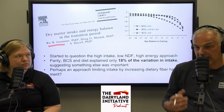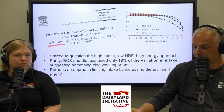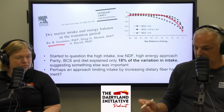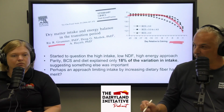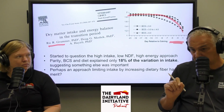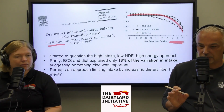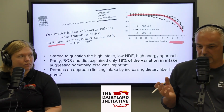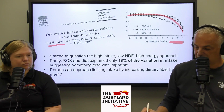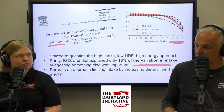And he was very much an energy, dry matter intake guy. And we saw lots of models of the impact of body condition score on this reduction in intake in the last few days before calving. You could commonly see that sort of graph of dry matter intake decreasing to the point of calving and then recovering afterwards. But what he was able to show was that this explanation through what we knew, parity, diet, body condition score, really only explained about 18% of the variation that he was seeing in dry matter intake.